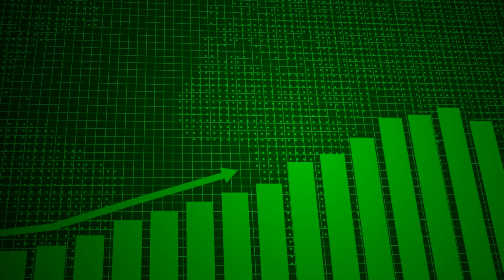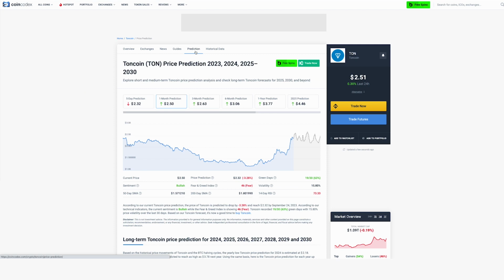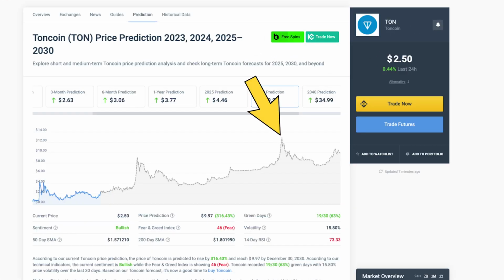While Toncoin has already displayed significant growth, the Toncoin price prediction on Coin Codex suggests that it will continue to grow in the coming years. According to the prediction, we could see the Toncoin price peak at just under $13 in the first quarter of 2029.